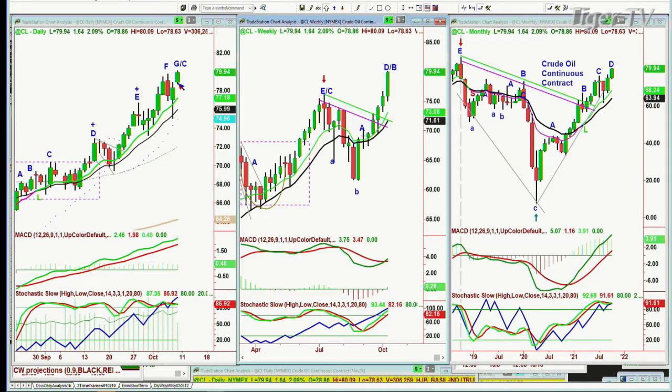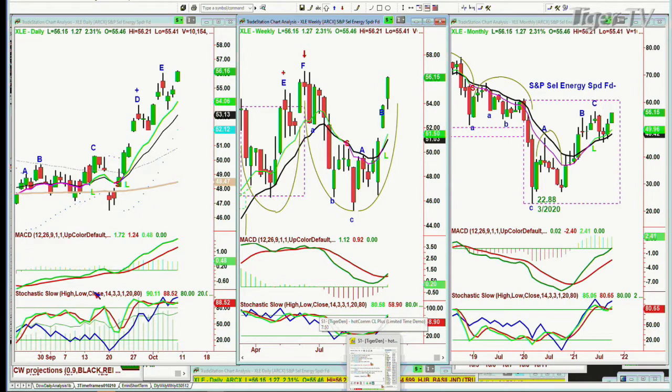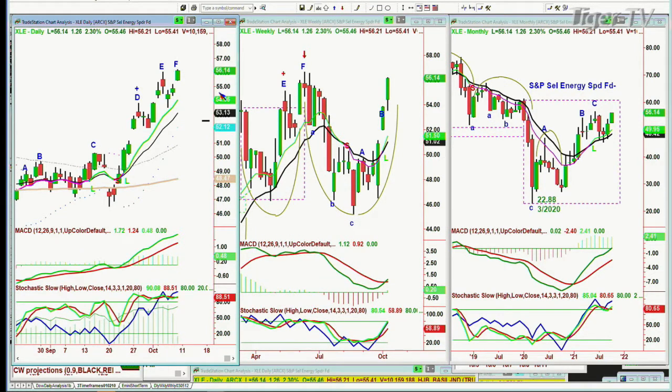My suspicion is we had the two-day pullback Wednesday and Thursday, and today we had a new recovery high. Crude oil, I'll put it together. Someone asked me about XLE at the same time. I'll do the XLE. Look at this. Also just squeaked to a new recovery high. Is this an F or is this brand new? I'm just calling it an F for now. There's no actual sell signal.